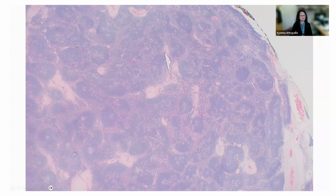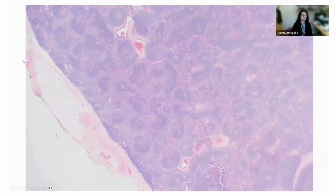The follicles seem to be abnormal, and there seem to be quite a lot of them. So there's a high density of these follicular structures. There's an alteration to the architecture, although I wouldn't say the architecture is effaced. And this is towards the capsule of the node. So you're seeing these abnormal looking follicles extending throughout the thickness of this node.